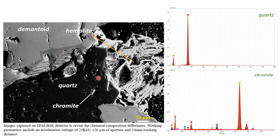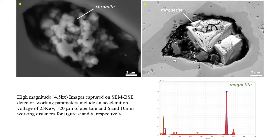Here's another backscatter image of an intergrowth of demantoid, quartz, and hematite with chromite inclusions in quartz. And on the right you can see EDS spectra of quartz and chromite. And finally, here are two high magnification BSE images of chromite and magnetite, showing their euhedral morphology despite their sizes of a few microns.